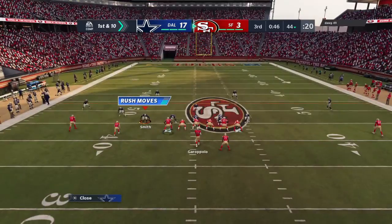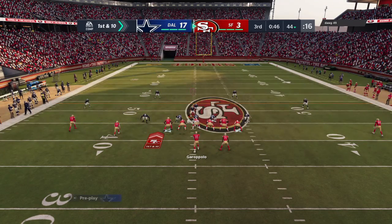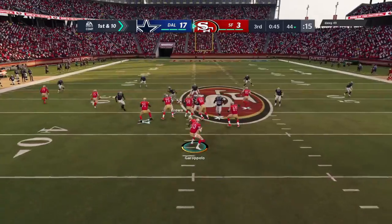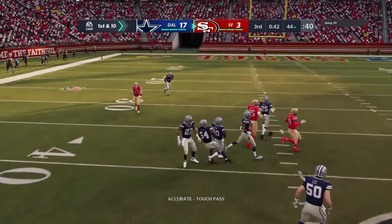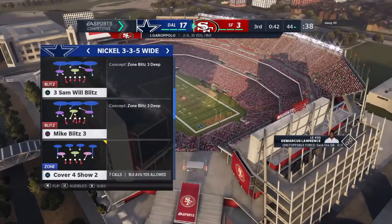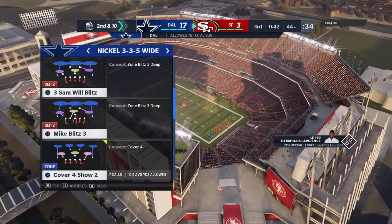Garoppolo going to bring the Niners up here 1st and 10 at their own 44. Off of play action, he'll look to throw. And his throw's going to be incomplete. He was trying to get it to George Kittle, his tight end. And that'll bring up 2nd down.